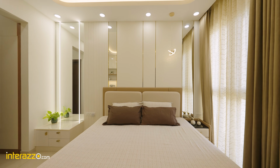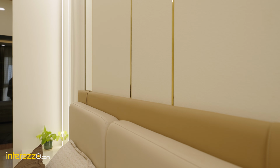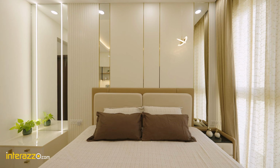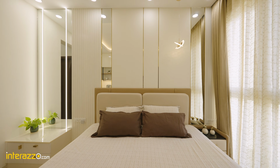Moving towards the bed backdrop, the Quartz wall decor has been designed as a statement feature. It includes a combination of laminated panels and fluted panel detailing, adding texture and character to the wall. A plain mirror insert has been added to enhance brightness and create a sense of openness, while gold T-profile accents elevate the design with a touch of luxury.